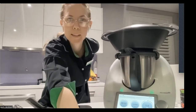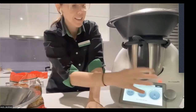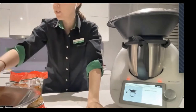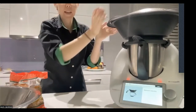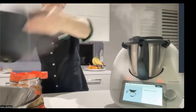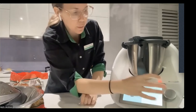So for those few minutes, I'll just pause the recording. Okay, that has been cooking for 9 minutes. It tells us to remove the Varoma. So it's going to drip a bit. You could take the lid off, but in the interest of keeping the steam in, I'm just going to pop it into my bowl. You could just put it on a board.